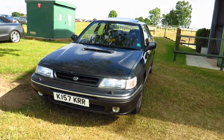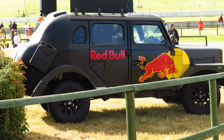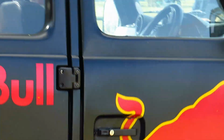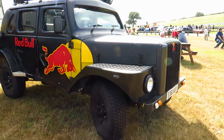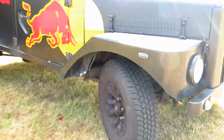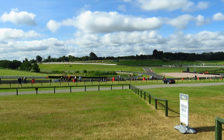Beyond the unmodified Subaru Legacy, sorry for a bit of wind, we have, what is that? What is this thing? It's got Land Rover wheels with a Land Rover interior, but is that like a custom body built on it or something? That's had a lot of work. Look, it's got a 60 reg. Yeah, it looks like a sort of Discovery underneath it. You can see all the suspension there. Wow, that's had quite a bit of work done to it.